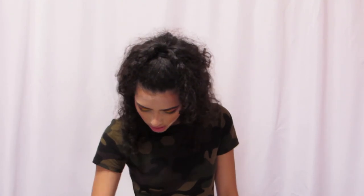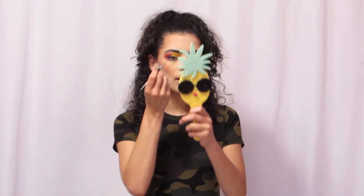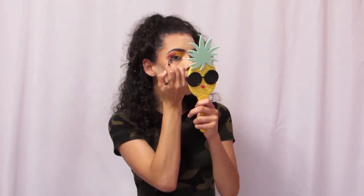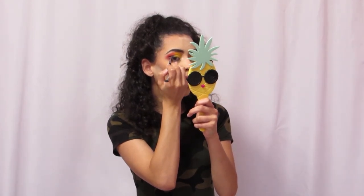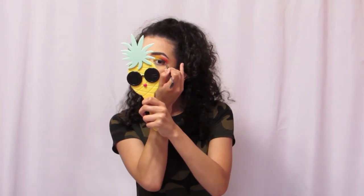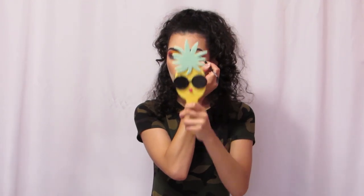Okay, so that's how that is. I'm gonna go into the liner brush that had that black, and I'm gonna kind of go deep into this corner to create a point just on my eyelid, not creating a wing or an eyeliner effect, just kind of creating this kind of black point.